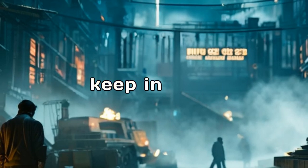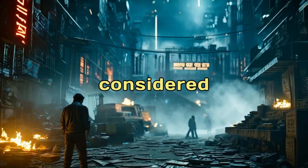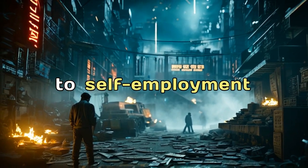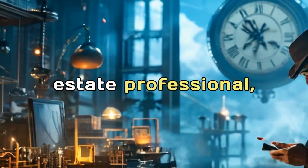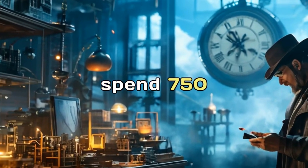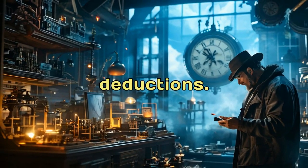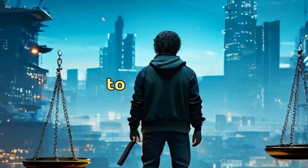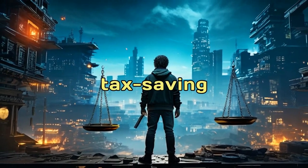One more thing to keep in mind is the power of passive income. Rental income is generally considered passive, meaning you're not subject to self-employment tax on it. However, if you qualify as a real estate professional, meaning you spend 750 hours or more per year in real estate activities, you can take even bigger deductions. This status allows you to deduct losses from real estate against your active income, giving you even more tax-saving power.